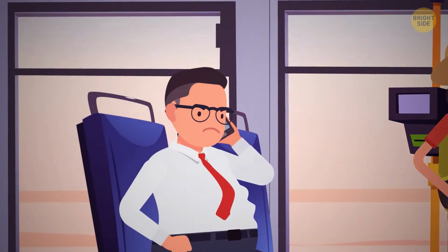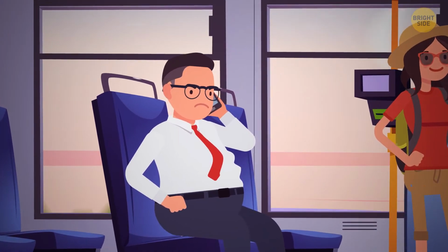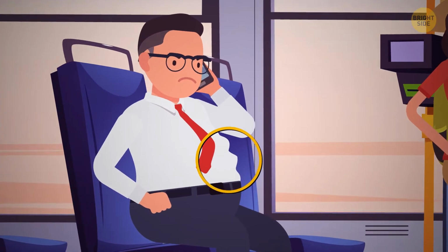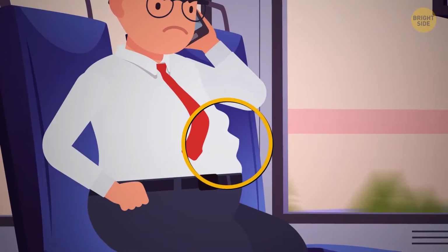It's this man. At first glance, he's just overweight. But once you look closer, you'll realize that his belly has an uneven shape and is even a bit lumpy.